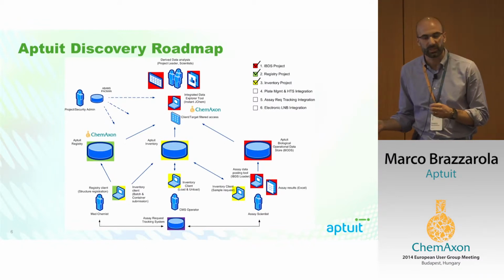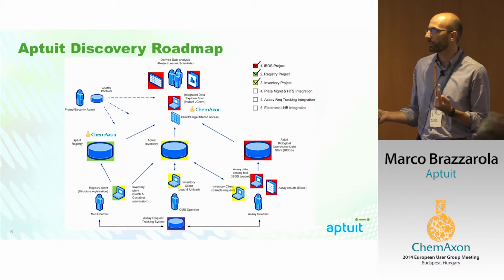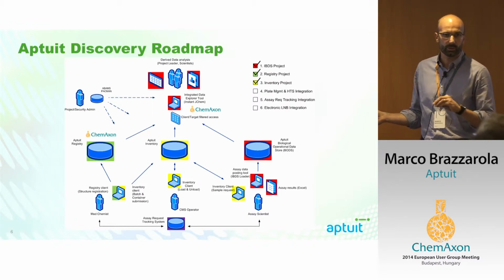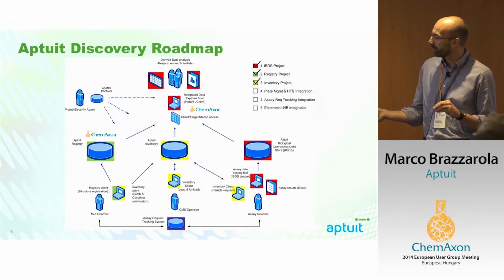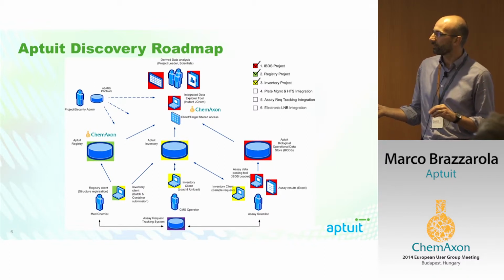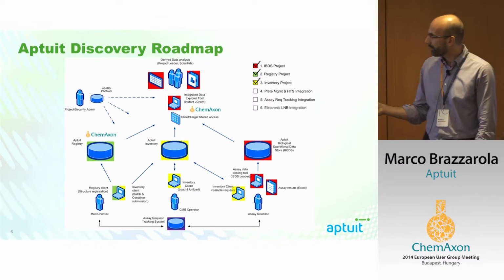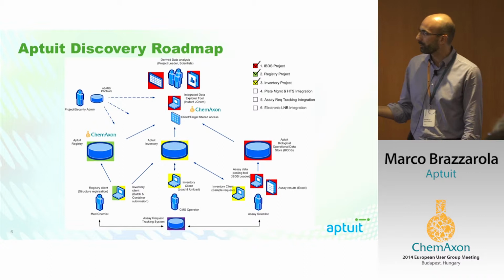Because when we were part of GSK, we were working for one client. Now we are working for more than 100 clients. And so we have to ensure that all the information that we produce in this flow is physically and logically segregated between each client.